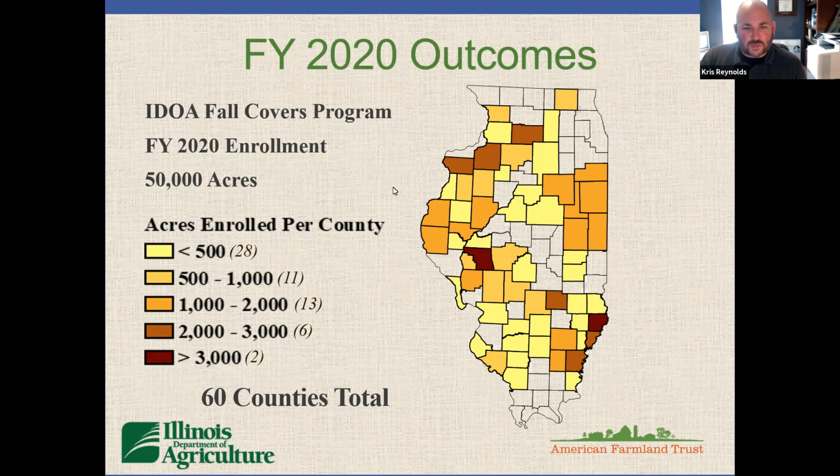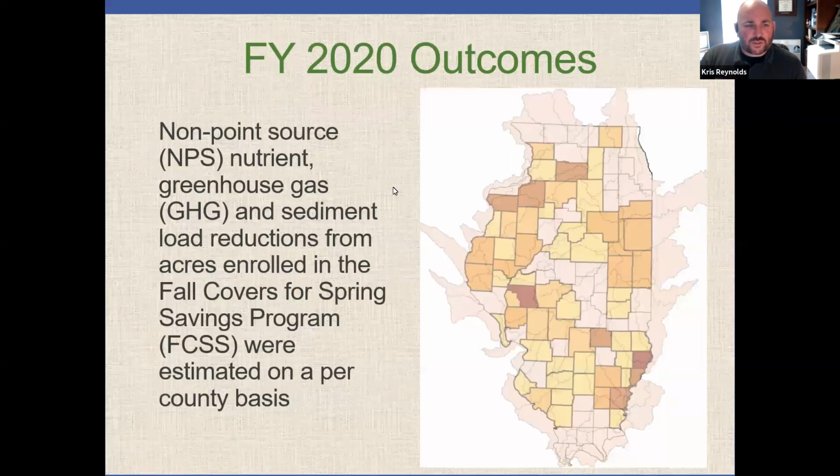So again, very successful with really limited amounts of marketing for the program in its first year. So the 2020 outcomes that we wanted to look at were non-point source nutrient reductions, greenhouse gas and sediment load reductions. And we wanted to do that on a per county basis.